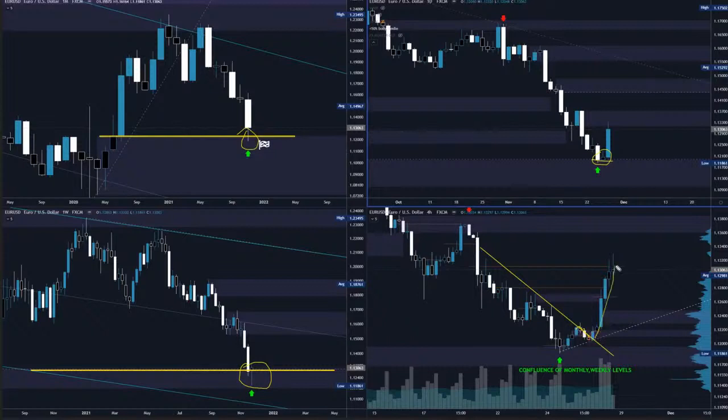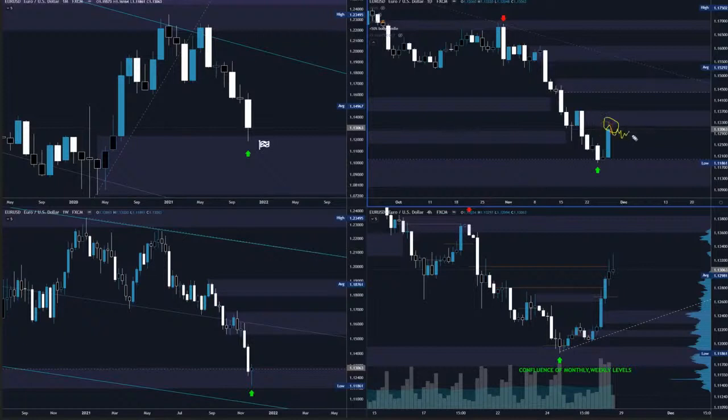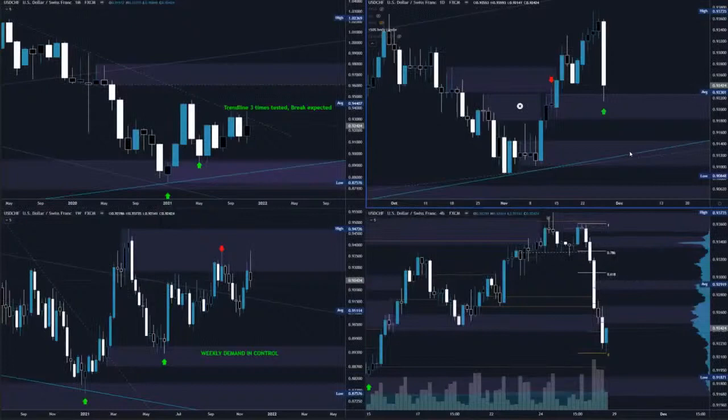and it gave us above 100 pips. So I think many of my followers took this trade. I'm still actually holding this position, but we are now reaching this daily zone, right? So that could be a little bit of a pullback maybe into this zone, and then we could go even higher. Okay, so that's for the euro. Next one is the Swiss franc.